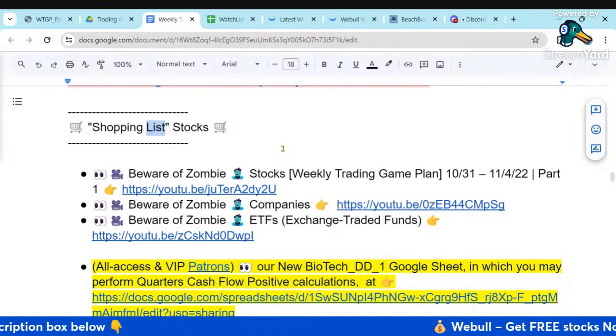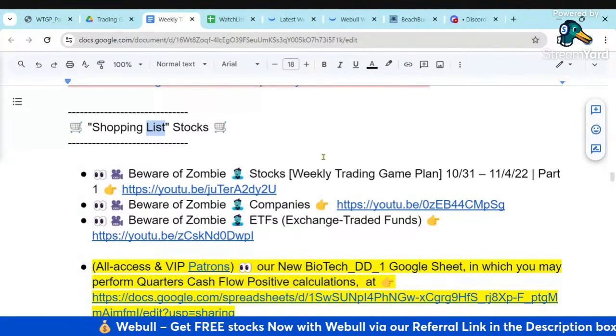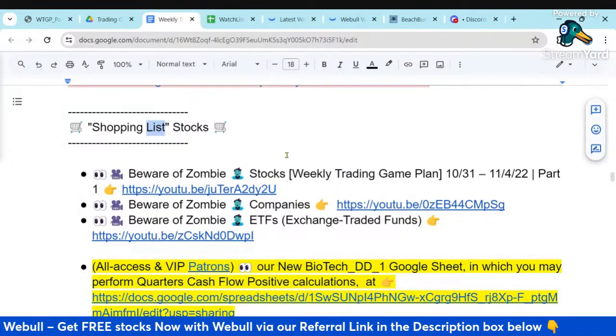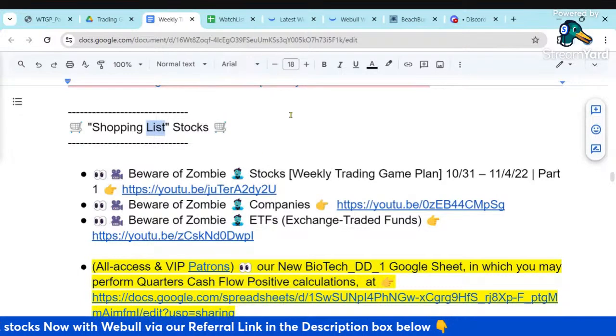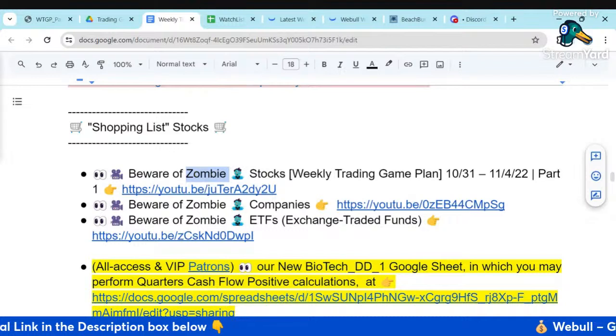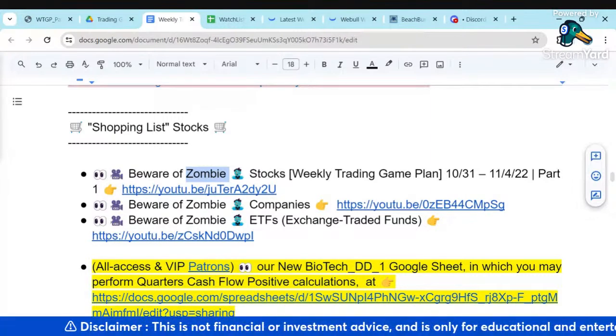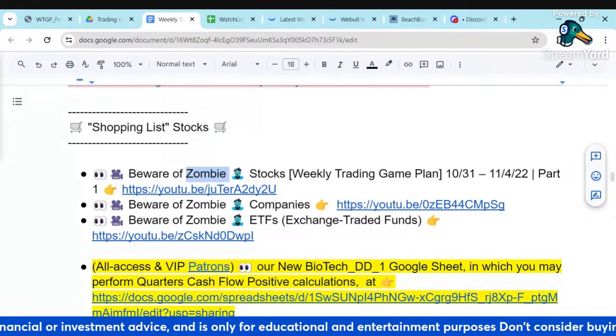If some of the stocks you always wanted to be able to scoop up at a cheap price do nosedive on a panic, have your shopping list ready. We'll show you our shopping list in a second. Again, we just recommend you stay away from zombie companies, zombie stocks, zombie ETFs. If you're not familiar with what those terms mean, you can get further information about what they mean and why we recommend staying away from them via those links to those videos in the notes.